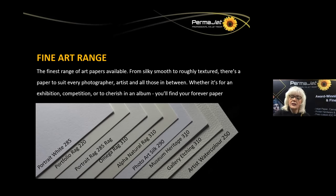Museum heritage, gallery etching, and the artist watercolour are our textured range of papers. Now, these will really enhance peeling paint, or if you've literally got any cracked walls or anything like that, abandoned buildings. So they're really, really good.